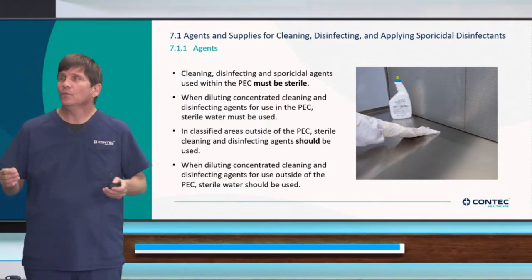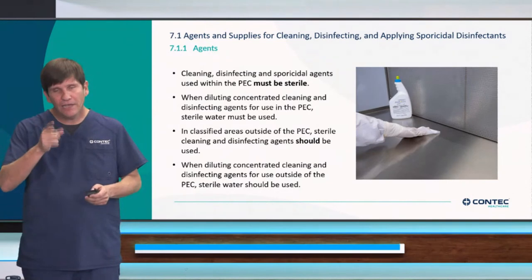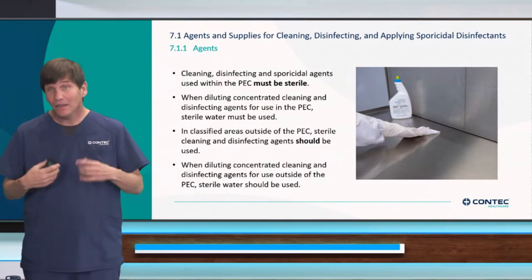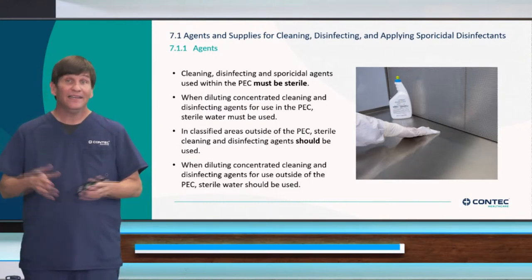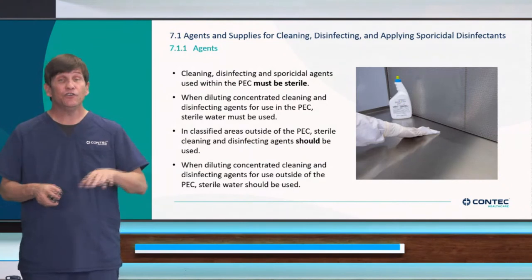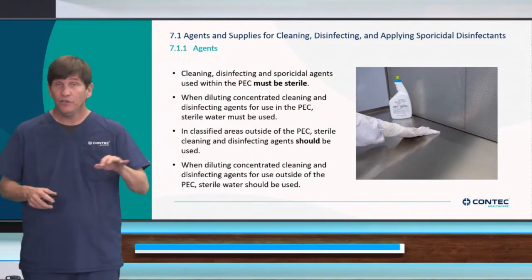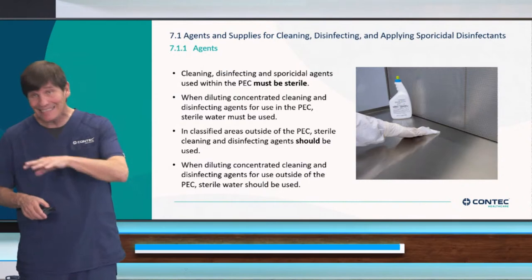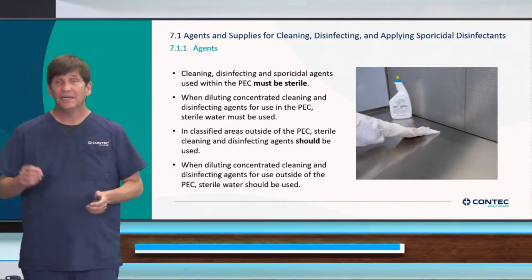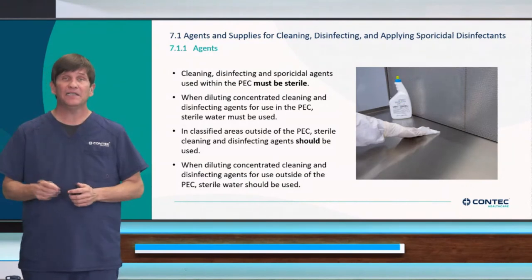But from my perspective, as the pharmacist, this is where you need to arm yourself with data, lots of environmental monitoring. If you were able to prove through lots of successful environmental monitoring that you have maintained a state of control using non-sterile cleaning agents inside that SEC, that could be a good answer for any inspector. But again, that is a should, not a must.